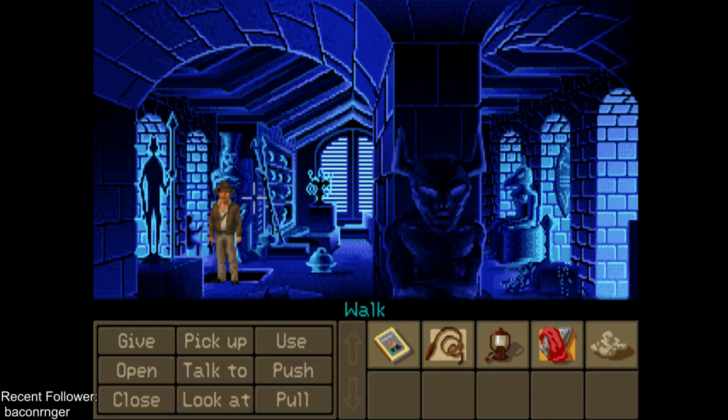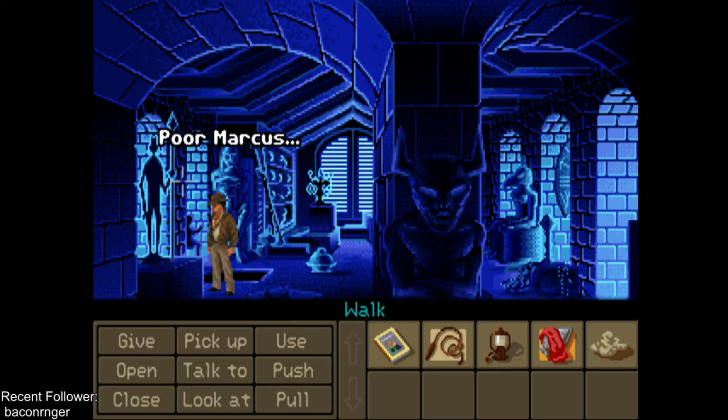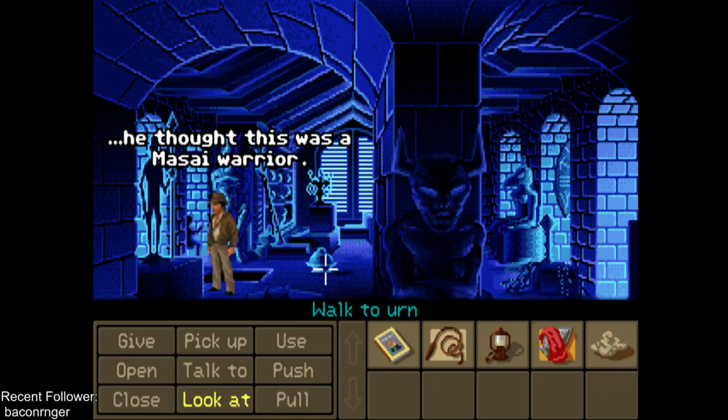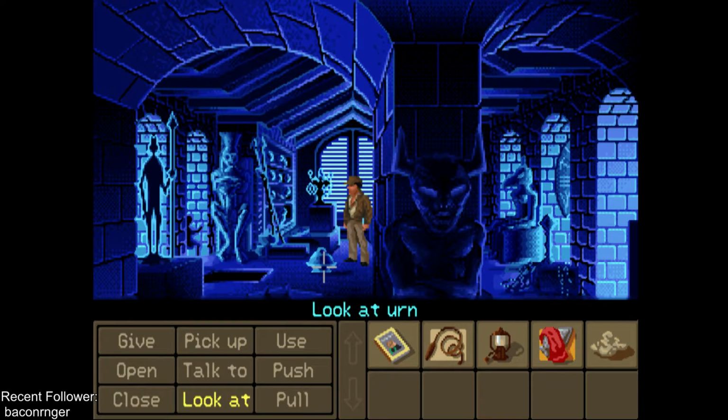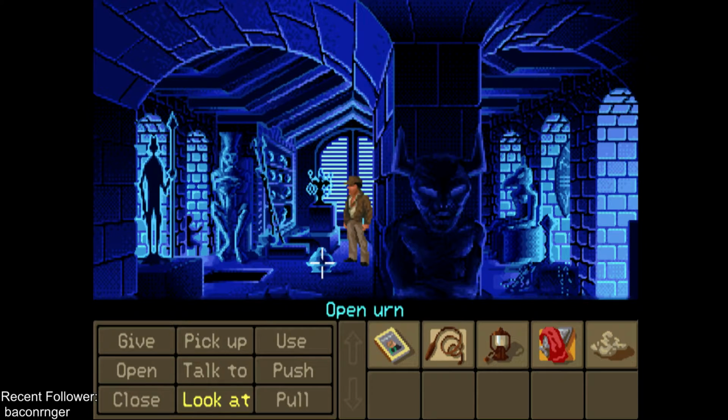Here we are. It's a crude copy of a Persian idol. Poor Marcus. He thought this was a Maasai warrior. It's some kind of funeral urn. We open it. I believe it's part of the old Ashkenazi collection. That's what we need.